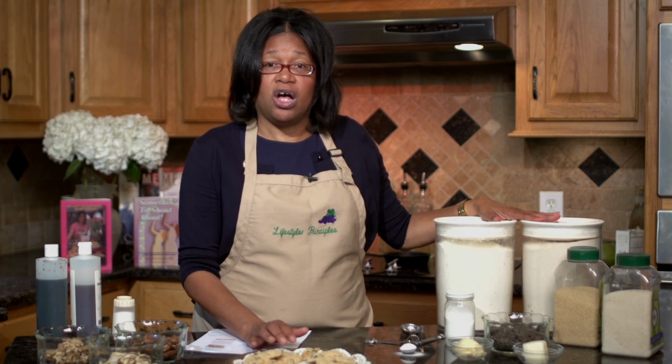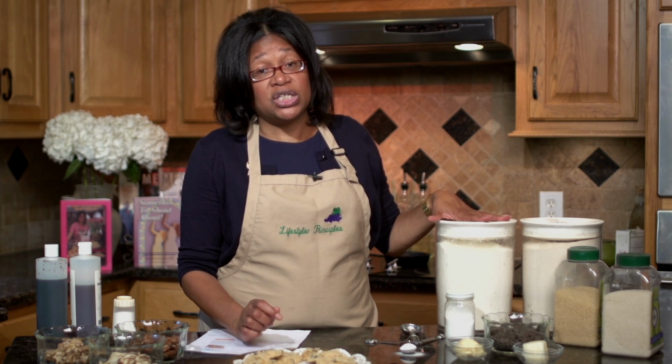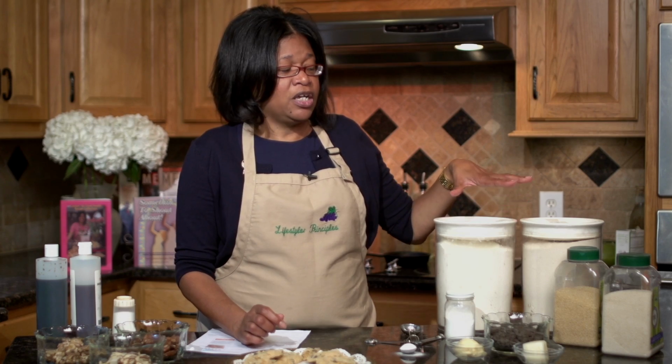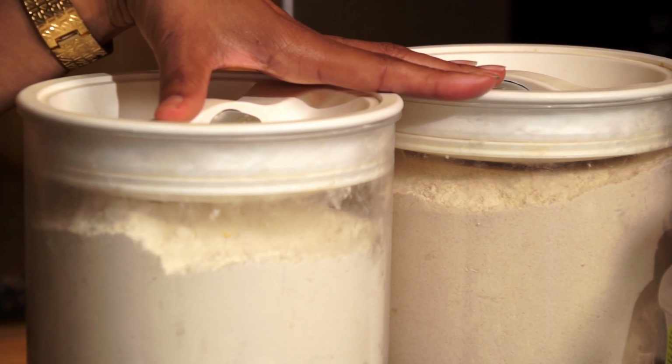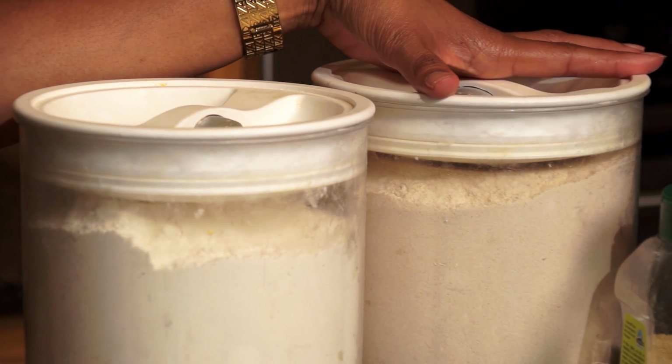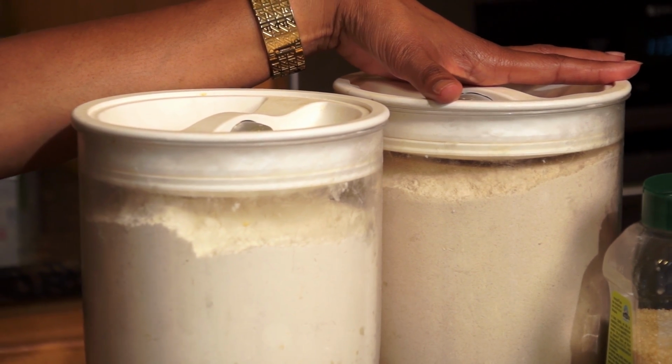Most of the recipes call for all-purpose flour, but all-purpose flour has been bleached and all the benefits have been taken out of it. So I tend to use half and half, depending on who I'm making them for. If you make 100% whole grain, of course, it's going to be a darker, heavier product, but it's going to be more beneficial to your health.